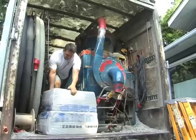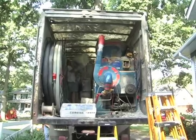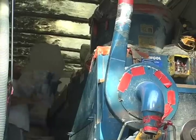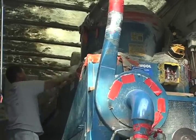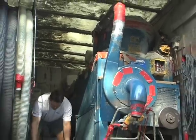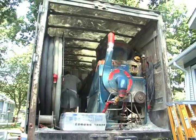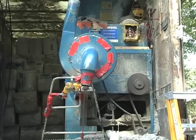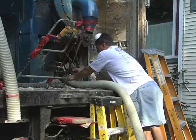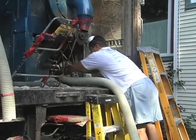Cellulose is ground up newspaper with borates added as a fire retardant. It is one of the most environmentally friendly insulation products, costs from 1/2 to 1/3 the price of spray foam, and may be used as loose fill in attic floors or dense packed in wall and ceiling cavities. The cellulose comes in compressed blocks sealed in plastic, which are opened and placed into the hopper on the truck. A 2-inch hose is attached to a fan motor that spins and propels the cellulose through the hose.